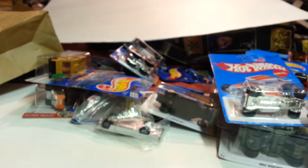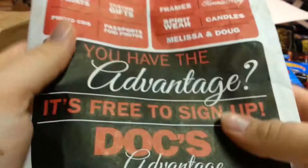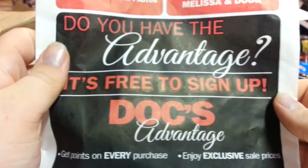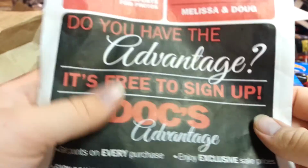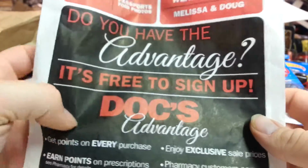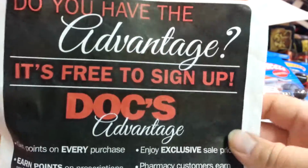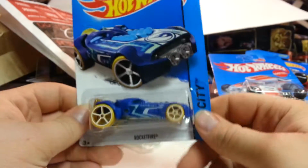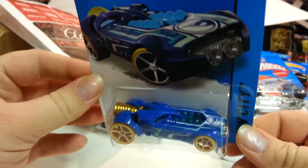Okay, so I also went to a local pharmacy in the area. This pharmacy called Doc's. I went to two of them, and one had the MIG-Rig treasure hunt, you know, the chrome one. They had 3 of those. I didn't buy those. I didn't really want to buy them to trade because they probably won't trade well because people don't like them.